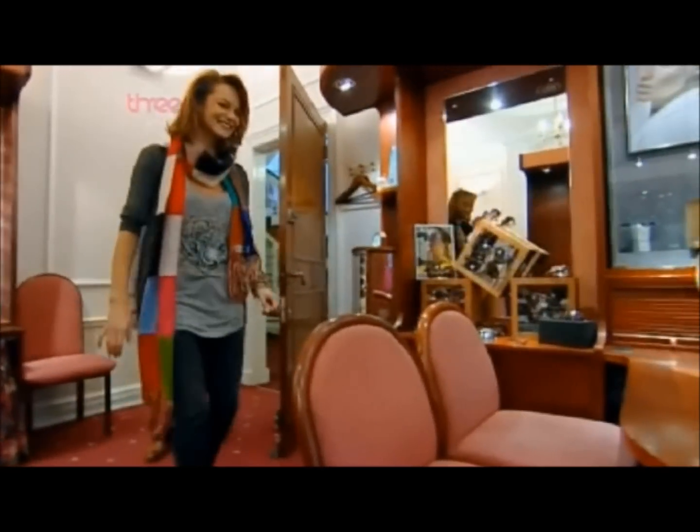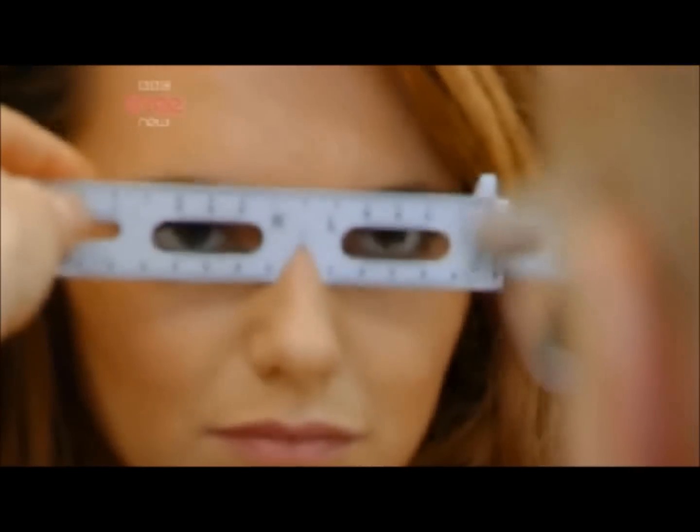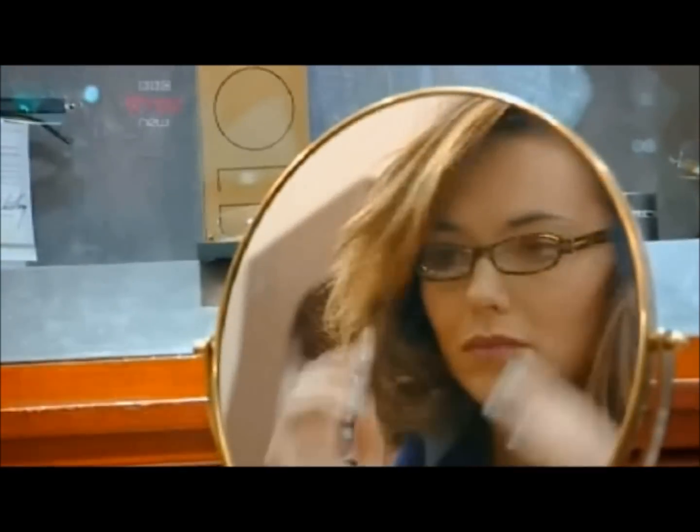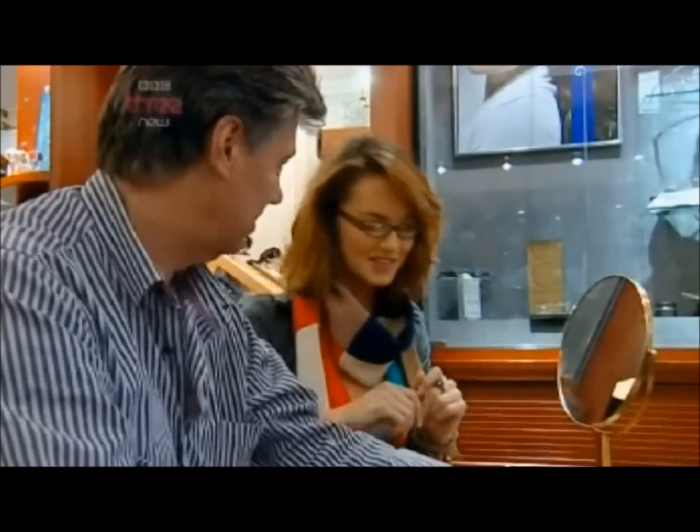The green colour Kara has chosen is now broken down into a spectrum so that she can choose just the right shade to help her read more easily. I think this one's better. Yeah, it makes it more comfortable. That's my colour. Nigel has prescribed Kara dark green lenses. I'll just pop this on the bridge. Look very intelligent.